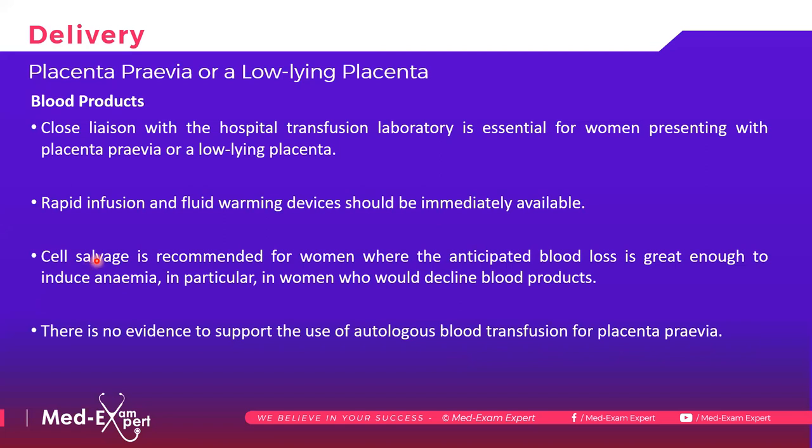So what's the difference between cell salvage and autologous blood transfusion? Do you know? Autologous is like, before any planned surgery, we take the blood and we keep it, and then we use the same blood in case it is needed postoperatively or intraoperatively.